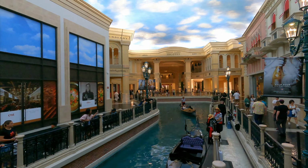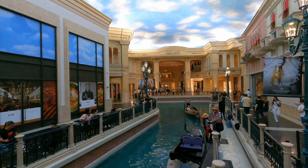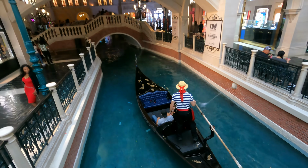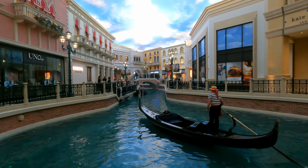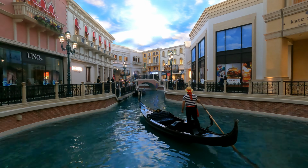The Grand Canal, more options for dining, restaurants, entertainment, and the gondolas, which I wanted so much to try, but unfortunately the time compressed and I didn't have enough time. But it's a very unique thing to do here in Las Vegas. So even if you're not visiting the Venetian, just come to the Grand Canal.